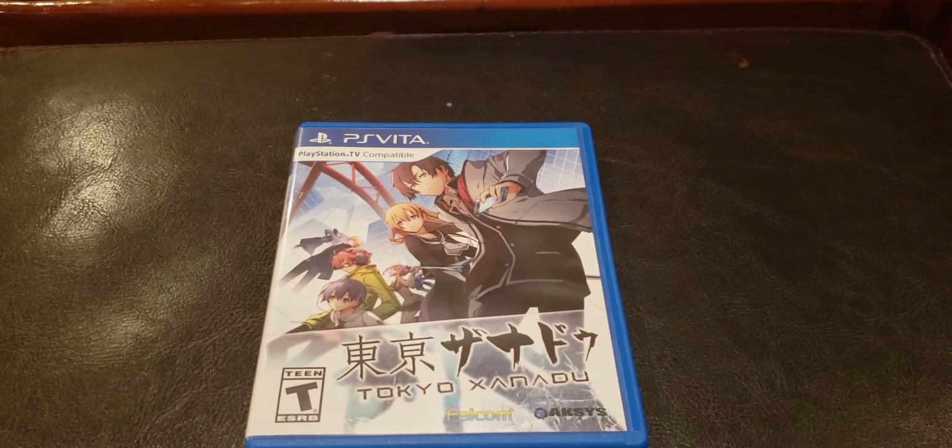Tokyo Xanadu. Big fan of the Trails of Cold Steel series, and this is made by the same developer, Falcom, however you want to pronounce it.